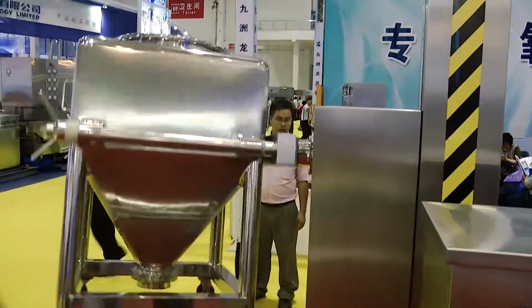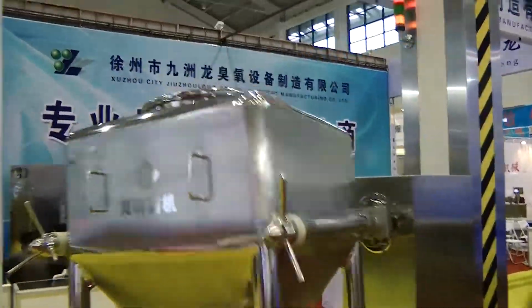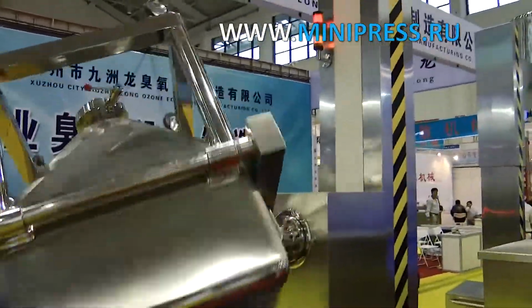Within a week, we made a contract for the delivery of the equipment. The manager reported 2 weeks in advance on the degree of readiness of the mixer. The machine was delivered on schedule.